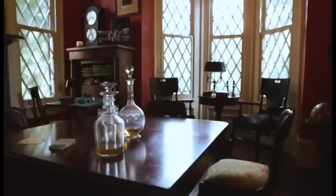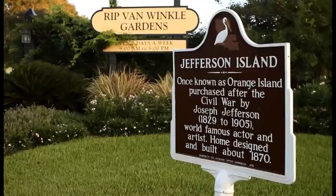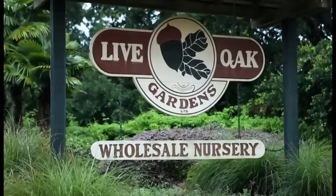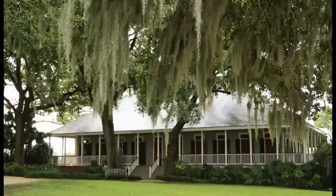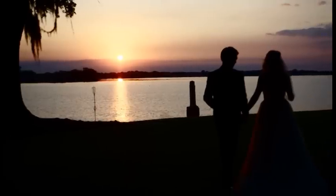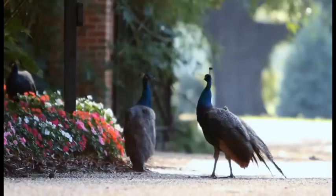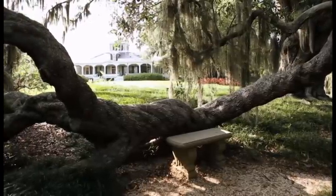The house and adjacent property are currently the home of the Joseph Jefferson Home, Rip Van Winkle Gardens, Rip's Rookery, Live Oak Gardens and Nursery, Cafe Jefferson, and the Bayless Center. The Bayless Center is booked year-round with events such as wedding receptions. Weddings are often performed at sunset overlooking Lake Peigneur. Thousands come each year to tour the bountiful gardens, the stately mansion, and just enjoy a quiet respite from our busy world.